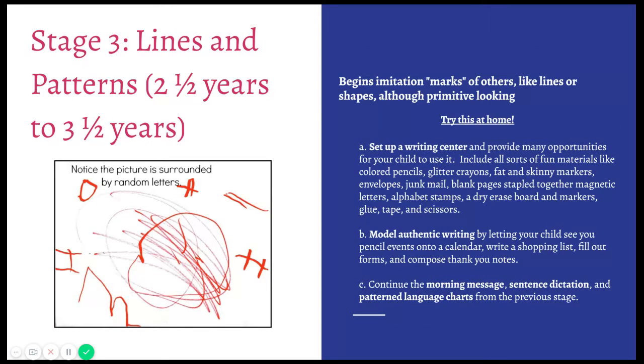Stage three, we see lines and patterns, and we begin imitation marks of others, like lines or shapes. It's still a little primitive looking, but they get more control over their pencil. They're able to maybe replicate some letters that they have seen and are comfortable with. Things that you could do at home to really support that is set up a writing center so they can use all kinds of markers and things that they can write on: junk mail, blank pages, stamps, anything like that.